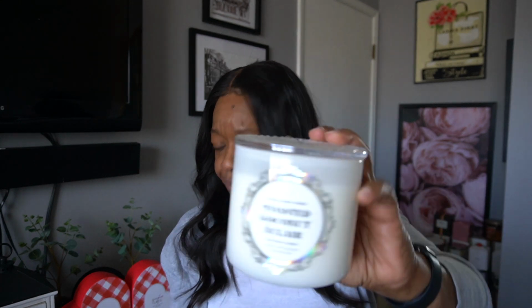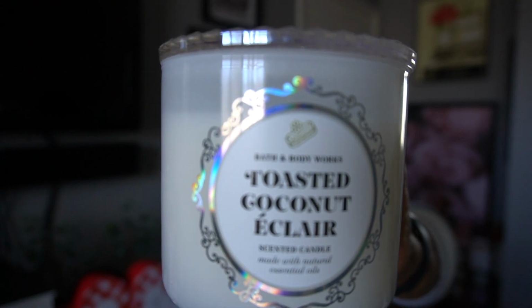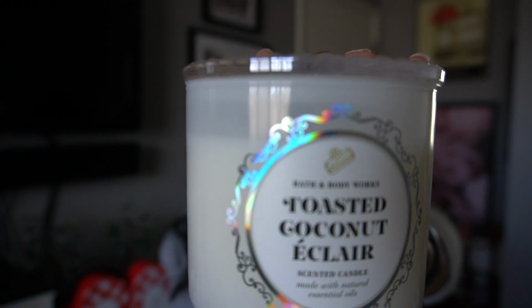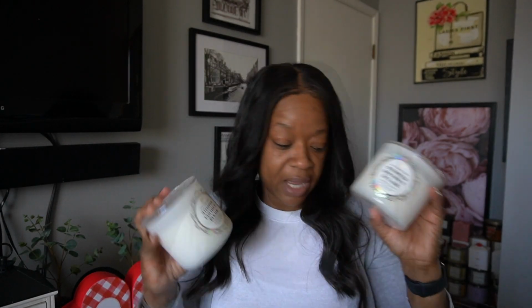Okay, the scent notes, which I think everybody should know by now: donut, chocolate frosting, coconut flakes. That's the scent notes of this. And like I said, I got two this time. I have a total of 4 now, because I do like coconut, and y'all know that.